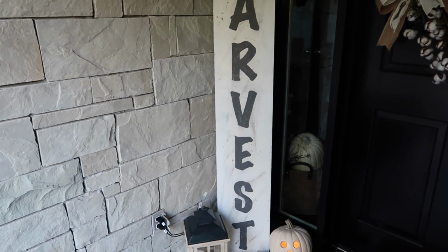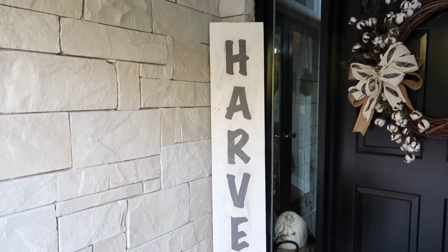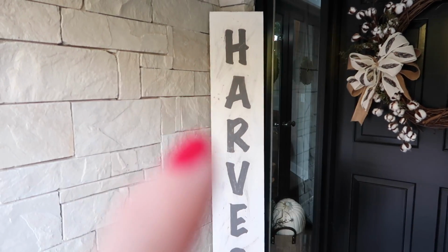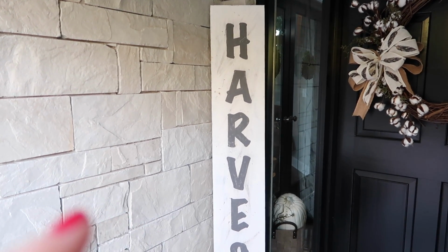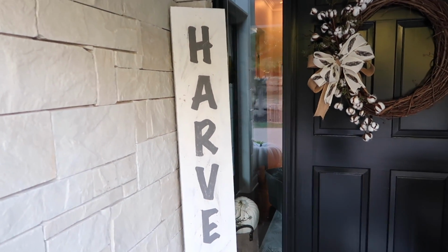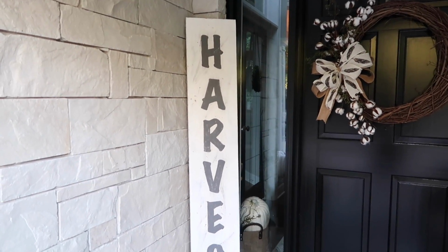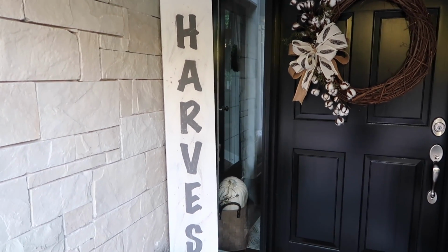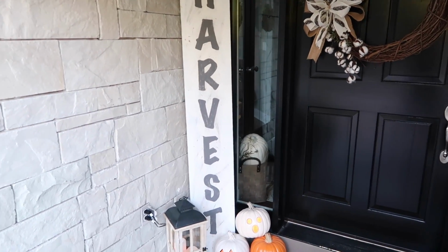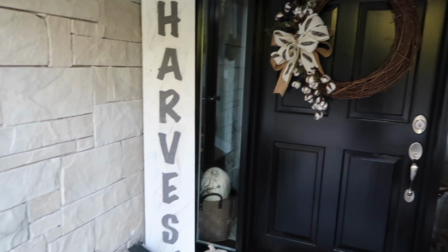I made this 3 years ago. It was super duper easy. I just bought the board and just took stencils and stenciled it out, painted the letters right here, and took some sandpaper, kind of roughed it up a little bit, and some chain that my husband had in the garage, and just kind of beat it up with that a little bit more to give it a really weathered look. And I like it. I have another one for Christmas that you'll see in my Christmas porch video later on, but they're just super easy to make.